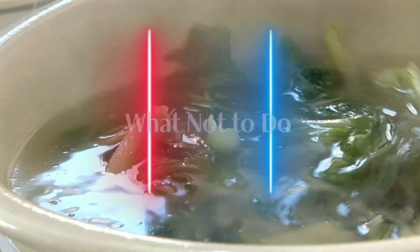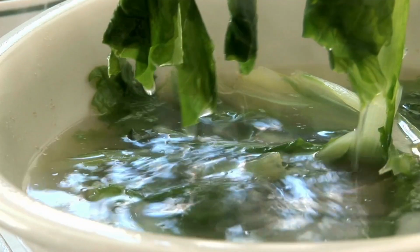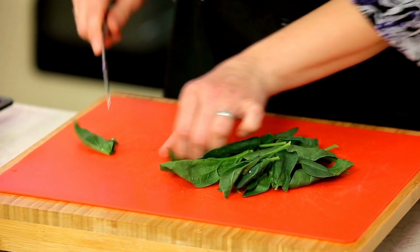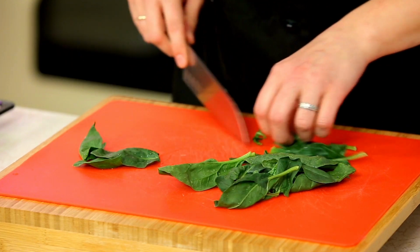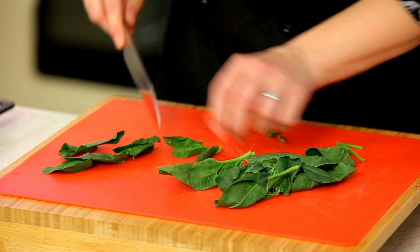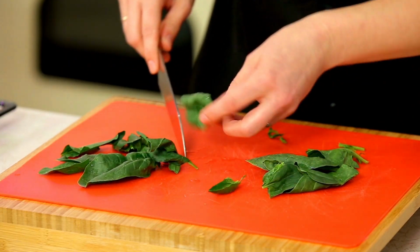What not to do. Avoid boiling. Boiling spinach can cause the loss of water-soluble vitamins like vitamin C and folate, as well as minerals like calcium, which can leach into the cooking water. This also applies to prolonged cooking methods, which can reduce spinach's overall nutrient content.